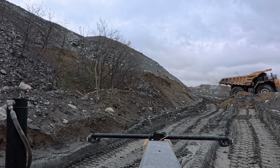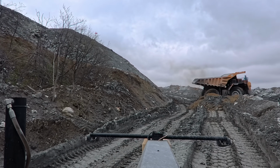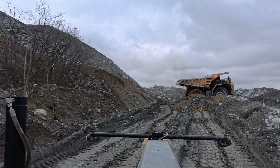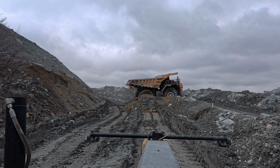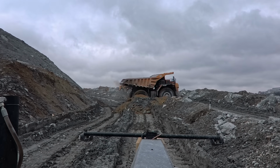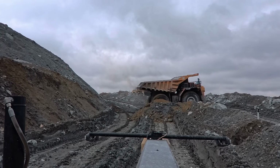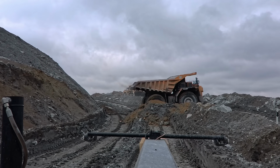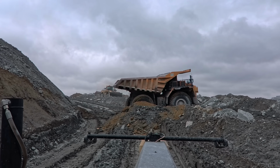Trucks are sliding downhill and struggling to make it up. That's exactly what just happened to this big boy. The dude started sliding, lost control of the truck, and ended up sideways across the road, blocking the whole thing. The driver tried several times to get over to the lane used only by loaded trucks, but he couldn't because of the safety barrier. The side he was on is meant strictly for empty vehicles.